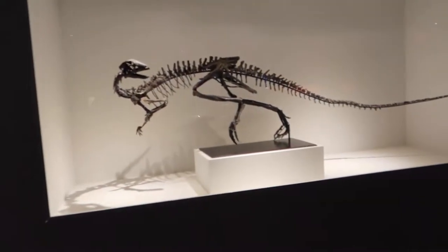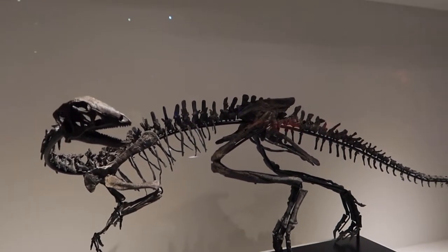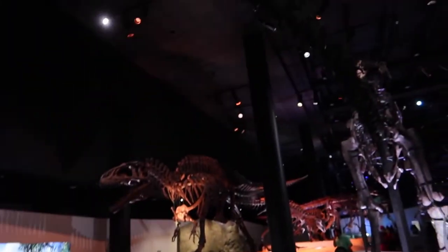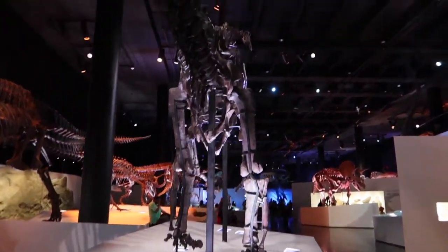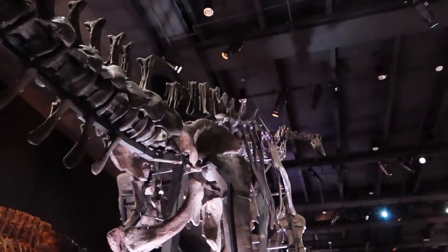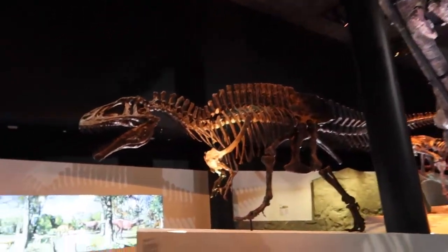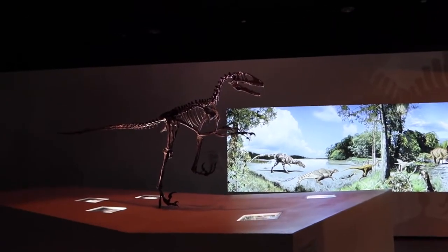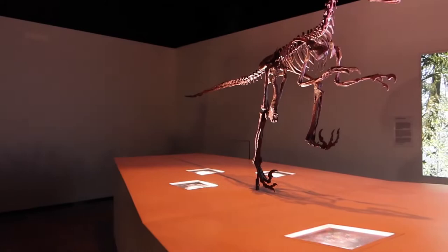I don't know what this guy is. There's no sign. Oh, there it is. Othnielosaurus. Oh. And this is the back end of that massive dinosaur. Now, they don't have it anymore, but they had the largest Tyrannosaurus. They had a T-Rex there that was pretty big. This little guy here, kickboxing dinosaur.